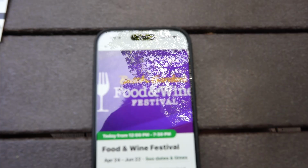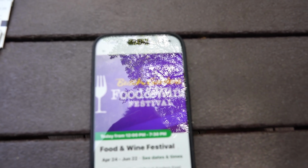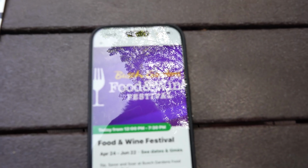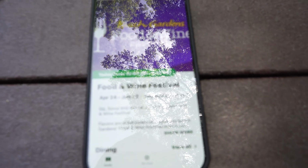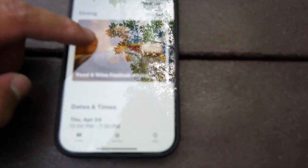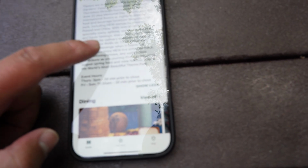This is truly our third favorite event here at Busch Gardens Williamsburg, right behind Howl-O-Scream and their Christmas Town. The Food and Wine Festival is a great time to come to the park, and it runs for a good amount of time. It's April 24th through the 22nd. Download the app so that you could navigate through all the different locations. There's a ton of food to experience. It looks like we got 150 different international flavors and 18 themed food and beverage locations throughout the park.